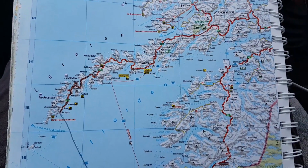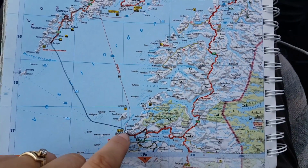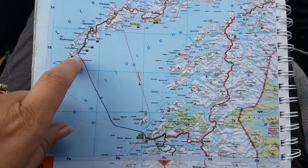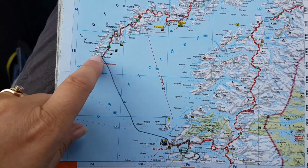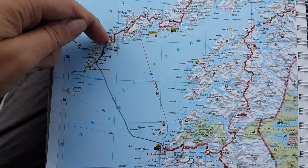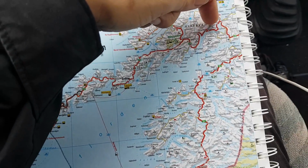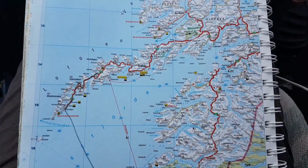On our trip in July 2018, we left Bodo on a ferry across to Lofoten Islands, which at that time was $225 Australian or 1,223 krona. We entered down at, I don't know how to pronounce it, Moskenes, all the way up the island and out, and then from there we will go into Sweden and across to Finland.